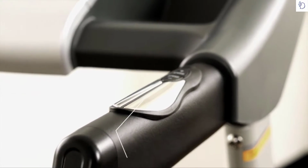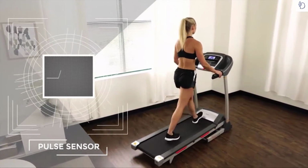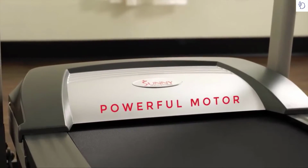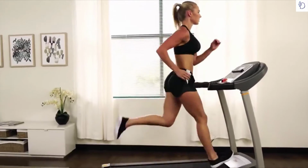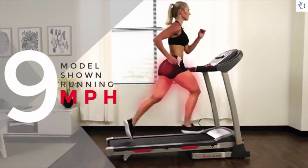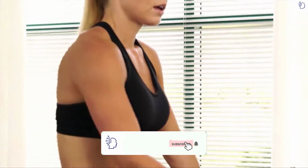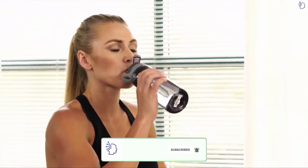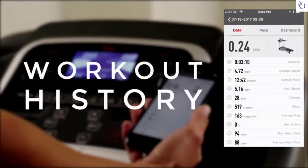Enhanced handrails have integrated speed and incline control buttons with pulse sensors to estimate your current heart rate. Powerful motor can get the job done by reaching a top speed of 9 miles per hour. Stay hydrated and cool with 2 oversized bottle holders. Once you're done with your workout, see your training results by viewing your workout history.